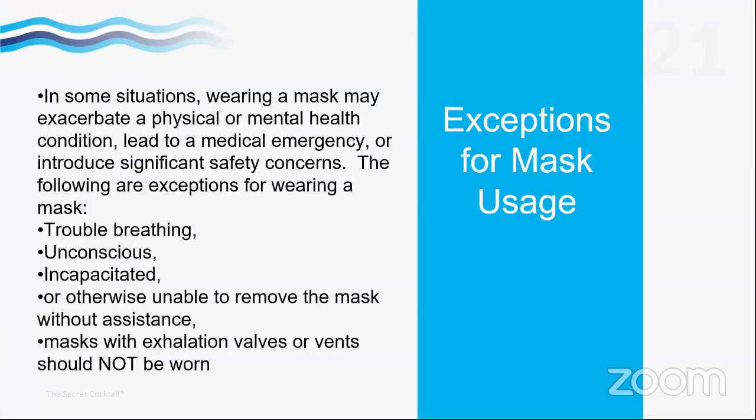These are the exceptions for mask usage. In many of the facilities, they also do require the patients or the residents to wear masks. However, if you have patients that have conditions that cause trouble breathing, they're unconscious, incapacitated, or unable to remove the mask on cue without assistance, meaning if I tell you, Mr. Brown, take your mask off, and he's not cognitively intact to take the mask off, he's not required to wear a mask. And also if they have a trach or any kind of exhalation valves or vents, of course, they would not wear them.